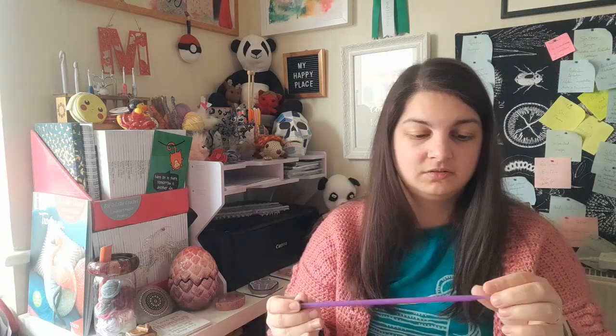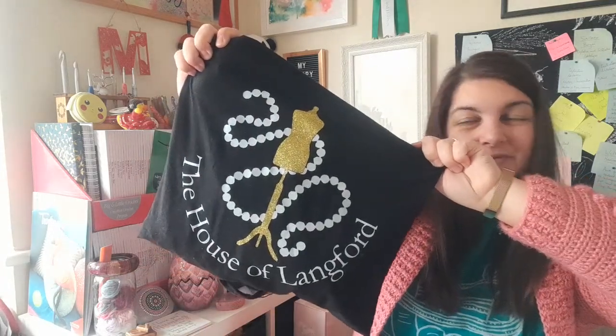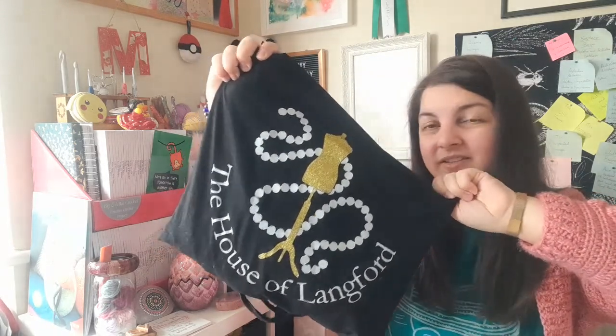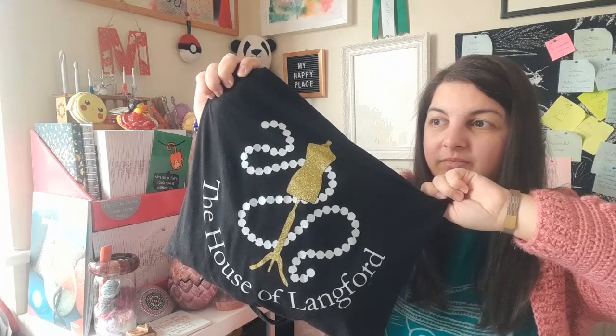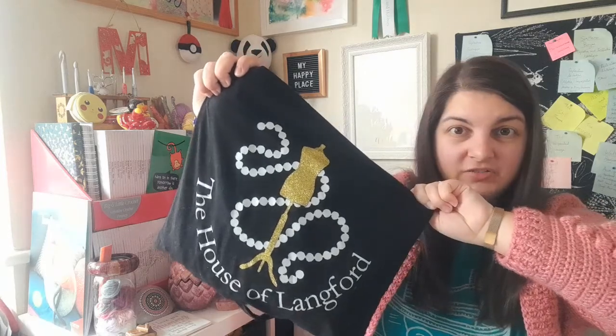I think I borrowed these from work because there is a huge stash of knitting needles at work. They will go back to work after, obviously. Yes, 6.5 for my chunky cowl. And that is currently living in a bag which has branding on it for the House of Langford. This is actually from Craft Schmoots, Gemma of Craft Schmoots. I've done a whole video of hers before. She does business stationery and accessories.